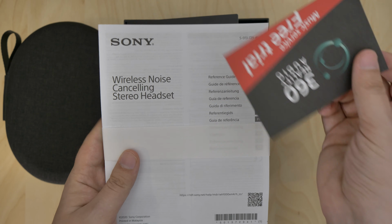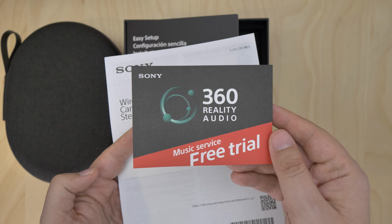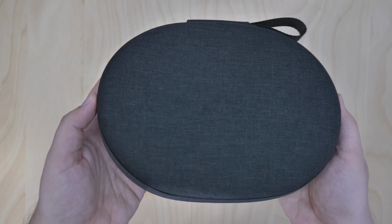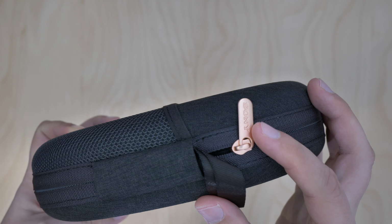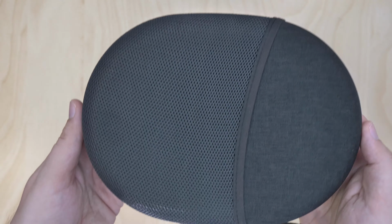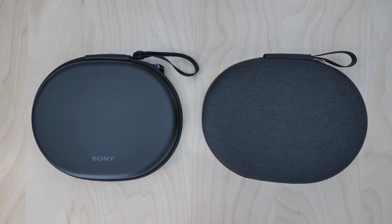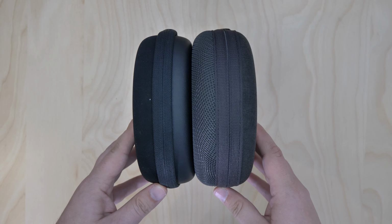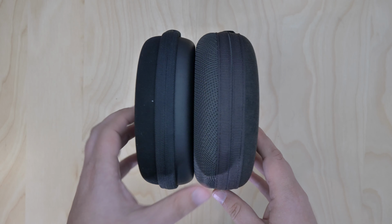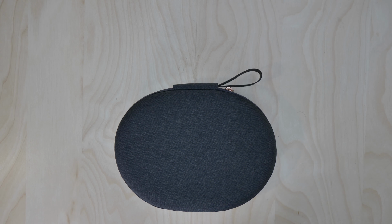Interestingly, there's a free trial of 360 Real Audio music service included. That might be interesting. We will check it out in a moment. The travel case looks great as always and is very premium, made from some nice material, different from the one for XM2 though. They also lost the Sony logo and it's a bit bigger now, which is rather unfortunate. To be perfectly honest, I rarely take the case with me as I always travel with minimal baggage and with headphones on my neck while in transit. Still, it's always good to have.